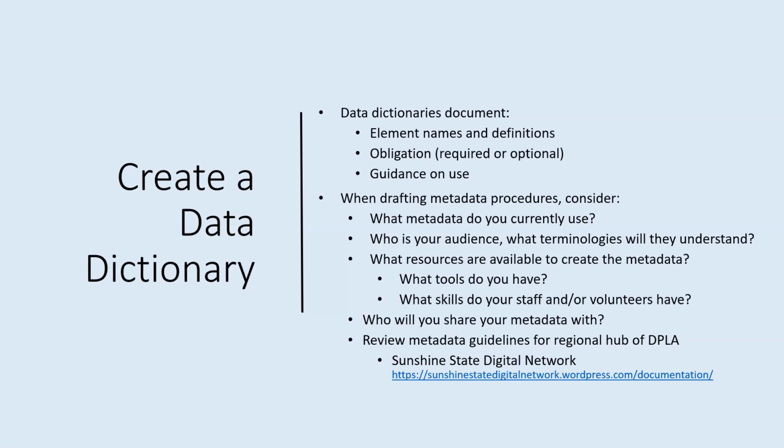When drafting a data dictionary and metadata procedures for your institution, consider what metadata you currently use. Who is your audience and what terminologies will they understand? What resources do you have available to create the metadata, including what tools you have, and what skills do your staff or volunteers have, or whoever would be in charge of adding the metadata? And think about who you want to share your metadata with. If you plan to submit to a content aggregator, what are their requirements?